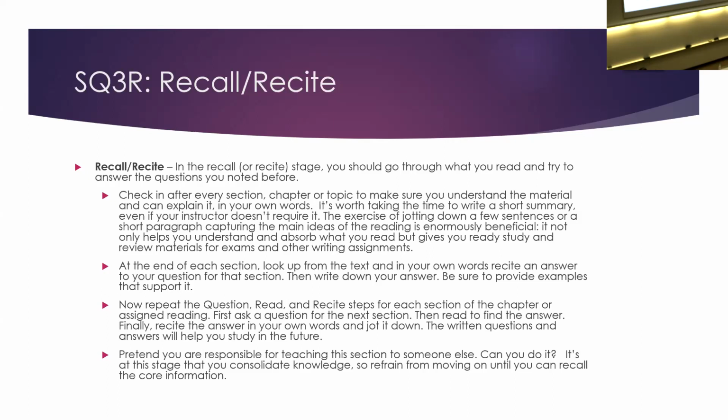Repeat the question, read and recite steps for each section of the chapter and assigned reading. Always ask the question, read through, and then go back and recite the answer to yourself. It's going to help you again to better comprehend the information. And then the last step is to pretend you're responsible for teaching this section. Could you do it? Could you sit down with somebody and explain this concept in language and in a means that they would understand, and in a means that you would understand? And if you can't, then go back through that chapter.